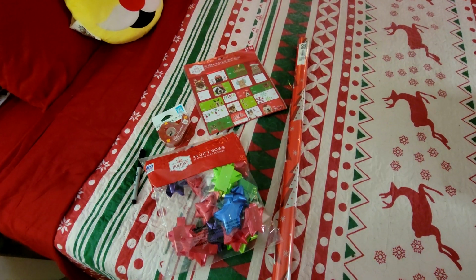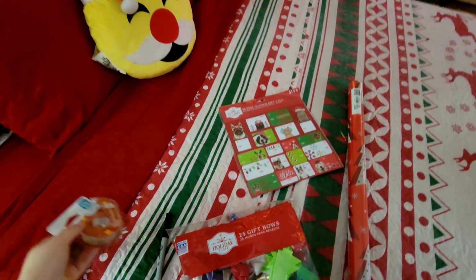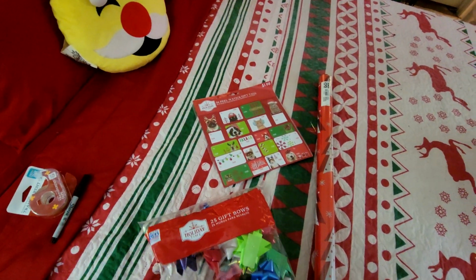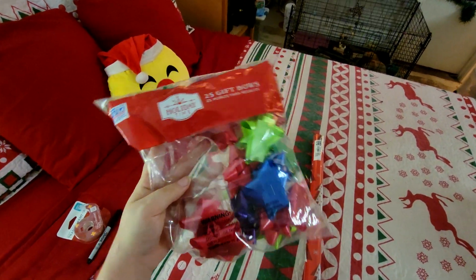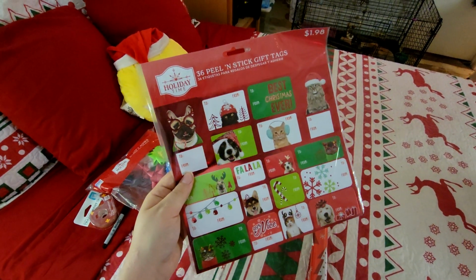For the gift wrapping supplies, first of all, we always need some transparent tape to tape the wrapping paper. Then we have a skinny Sharpie. That's essential. And then we went with this 25 pack of gift bows, and we got these from Walmart. This is also from Walmart. They're 36 peel and stick gift tags.